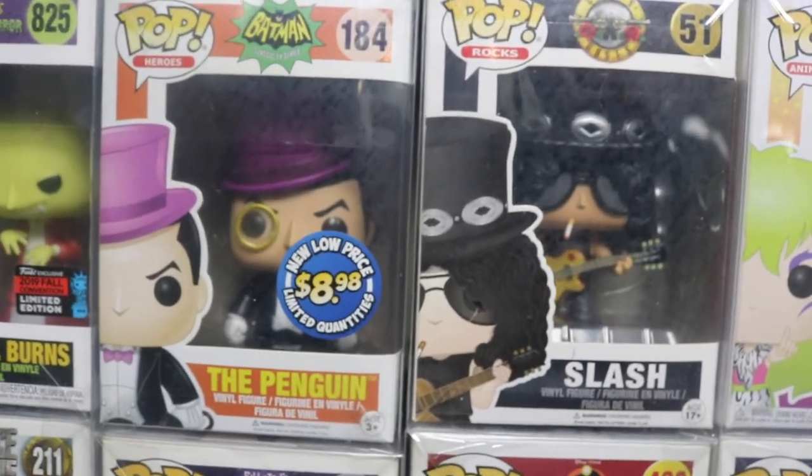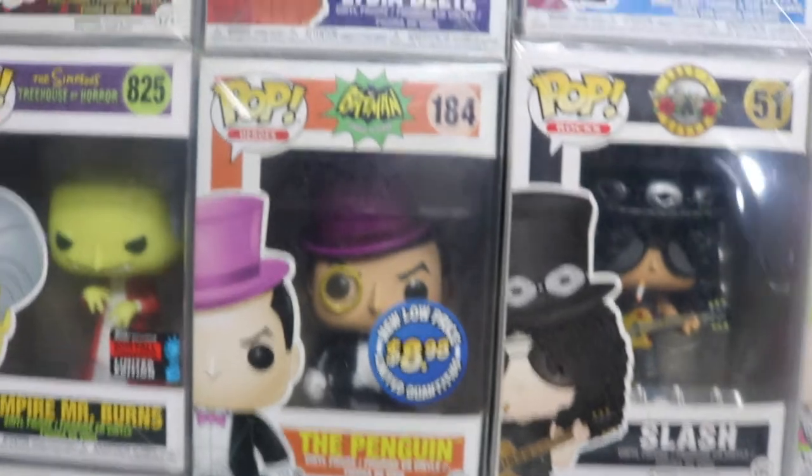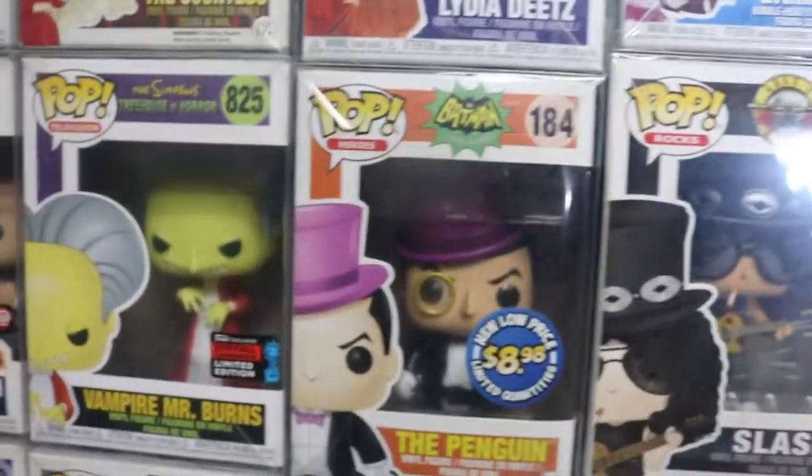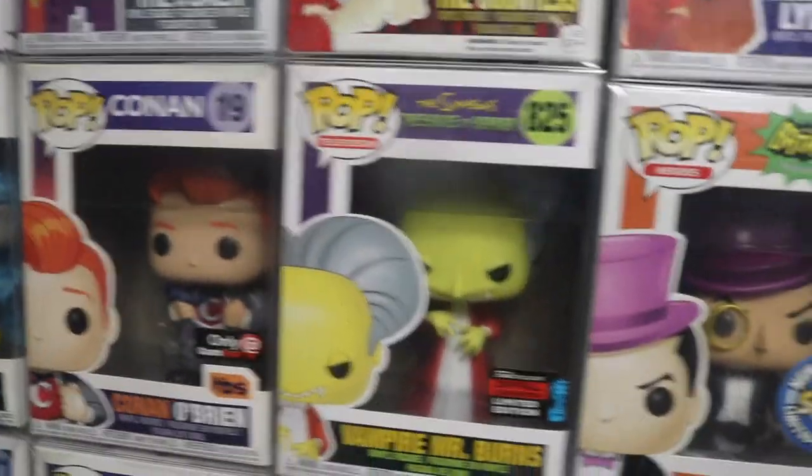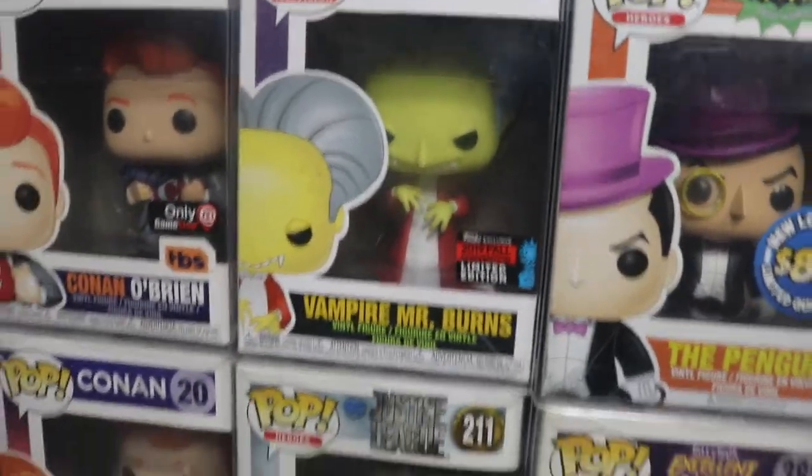But no, we got the Penguin from the classic TV series. Definitely thought that was a cool pop. Couldn't pass him up, especially for $8.98. Got him. Then we got Vampire Mr. Burns. I had to pick this up.